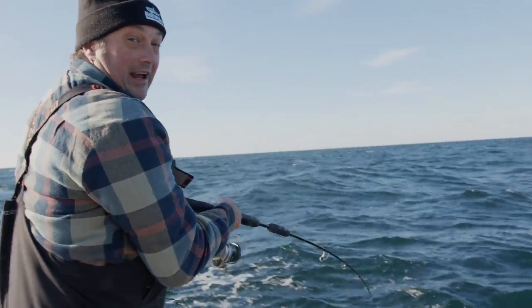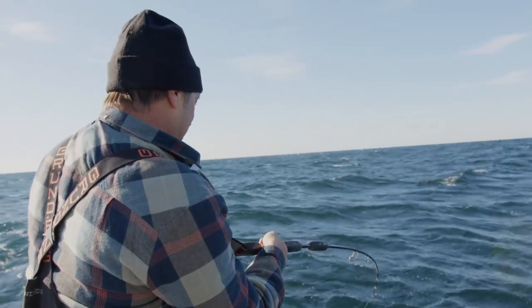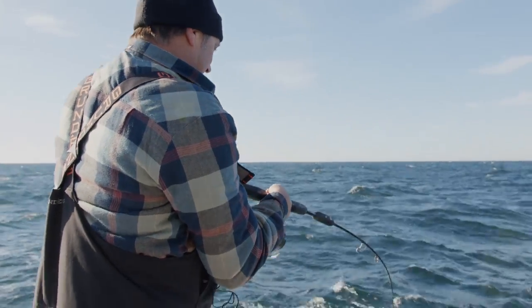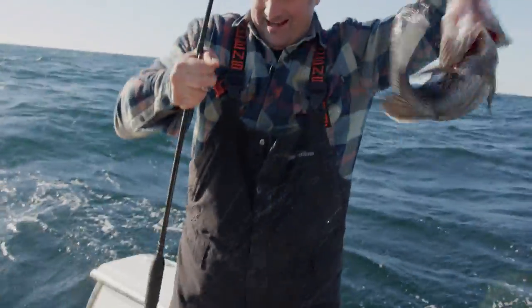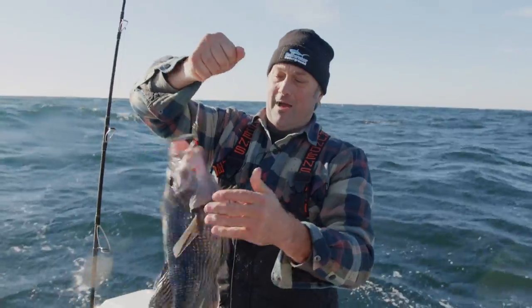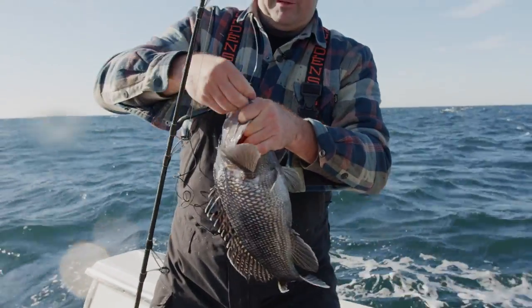Feels like I got like a 30-pound weight just reeling in on it, putting strain on the rod and reel. Spitting up your guys' clams. Dude, look at this on the jig flapping around. This thing's wallopy. As soon as this thing hits the ground, this jig just absolutely wallops it.